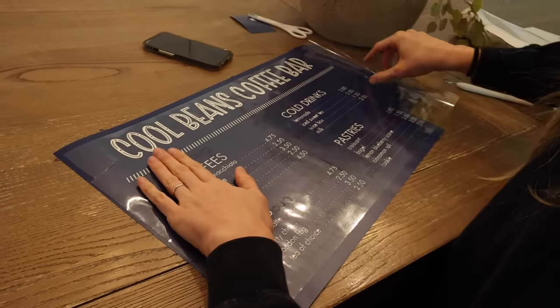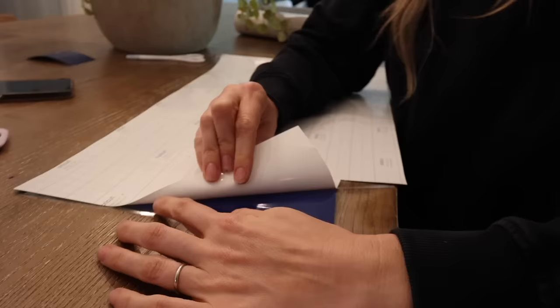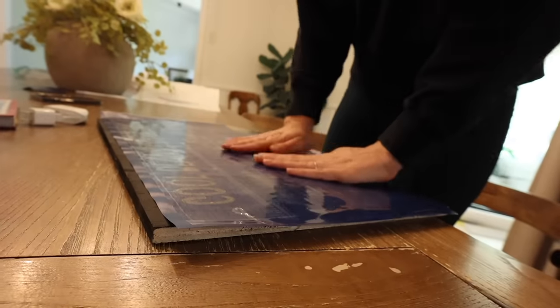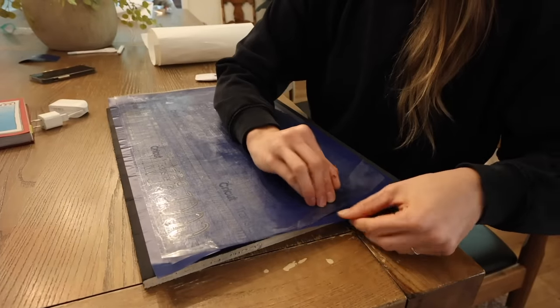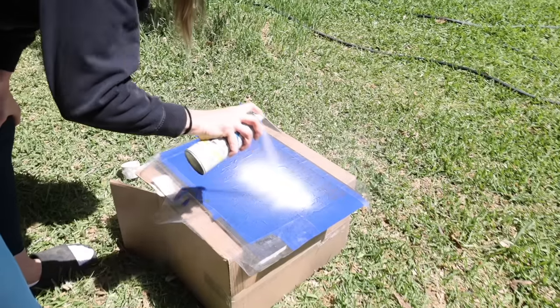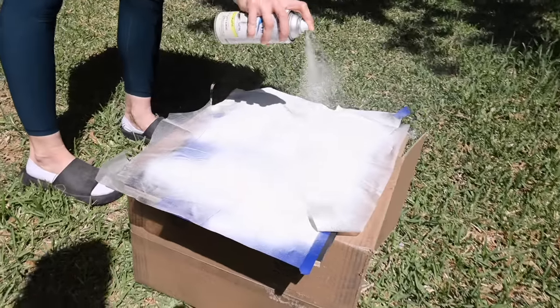Next, I applied the transfer paper, pressed it down really good, then I peeled the vinyl off of the backing paper and lined it up on the board where I wanted it to go and pressed it down. Once the vinyl was pressed down really well, I simply pulled off the transfer paper and then was ready to paint. I used white spray paint because, again, I'm wanting this to look like a chalkboard when I'm finished.